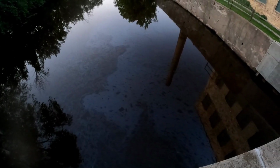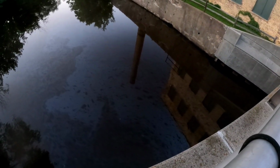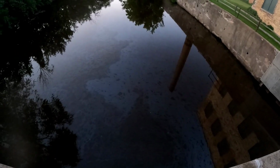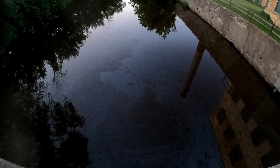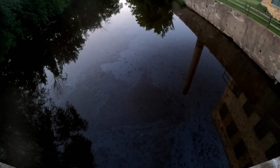All right, you guys, you can see this water has an oil slick on it that has been steadily flowing like this for the last couple hours. We did finally call the police department to see what they think of it and what would be causing it, but it's a steady flow on both sides of the bridge here. So we're gonna find out what's going on with this.